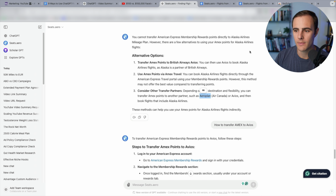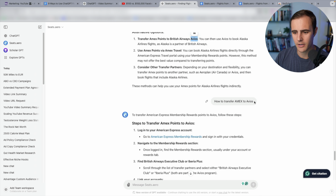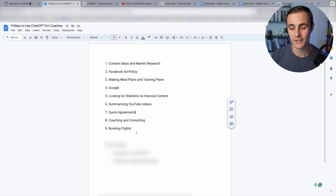And then I was like, okay, this says I can transfer it to Avios. What about Amex to Avios? How do I do that? And that walks me through how to transfer the points so I can play the points game and get these flights at a discounted rate. Now, I could go on for a very long time on how to do the credit card points and booking flights. I just recently invested in a course on it myself, and I'm loving it. Very fun. That's definitely a conversation for another day, but you can use ChatGPT to help you with it.